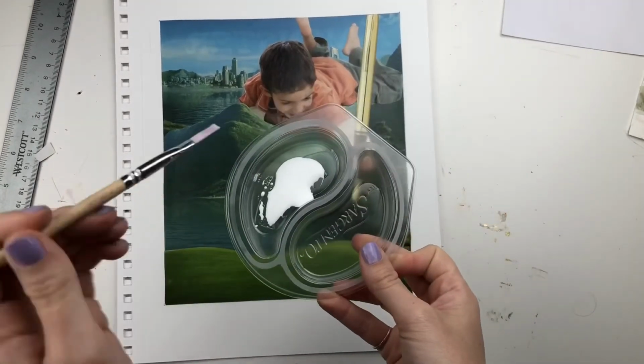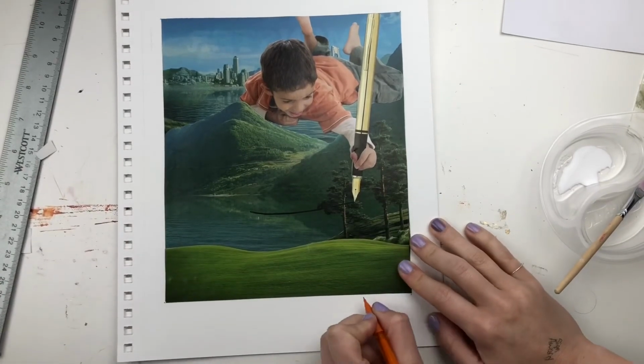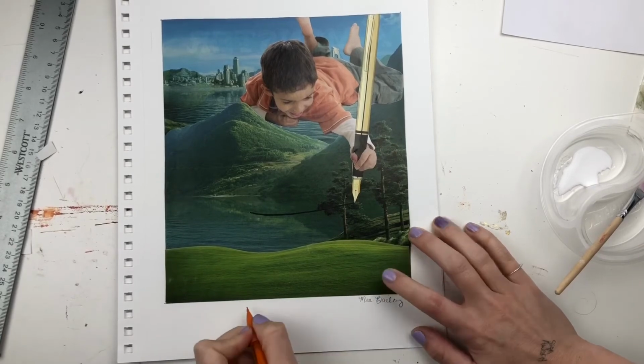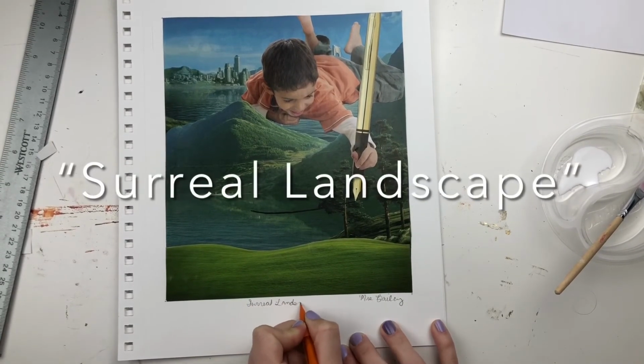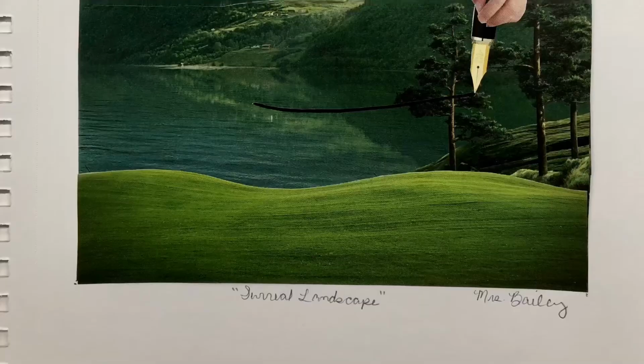Now, once you are finished with your collage, if you've used a paintbrush, make sure you wash that really good with soap and water. And then in the bottom right-hand corner, I want you to sign your name. And then in the center, I want you to write Surreal Landscape, so that way you can title your work. If you have a better title name, you're welcome to come up with whatever title you want for this piece.